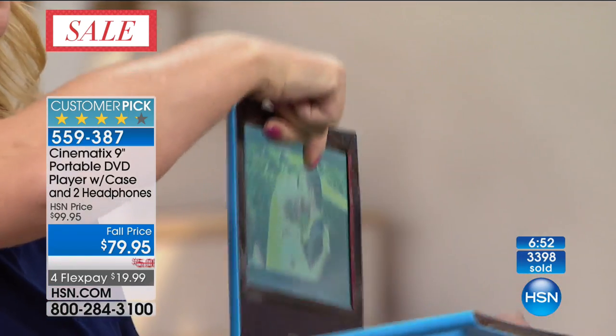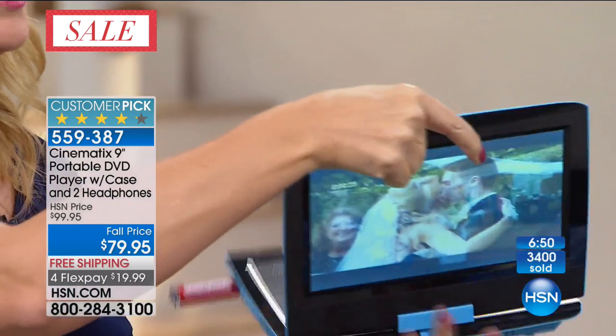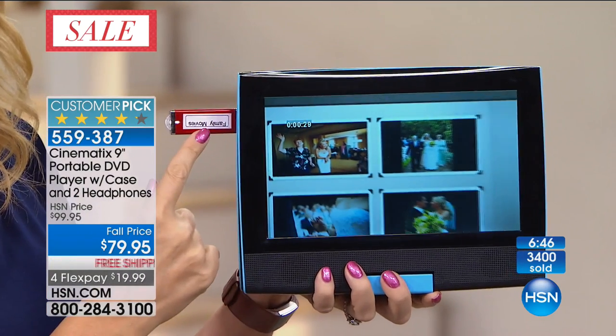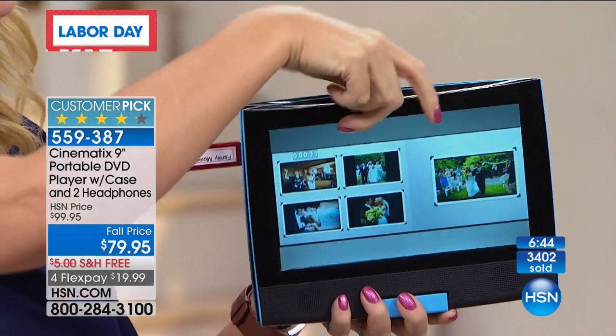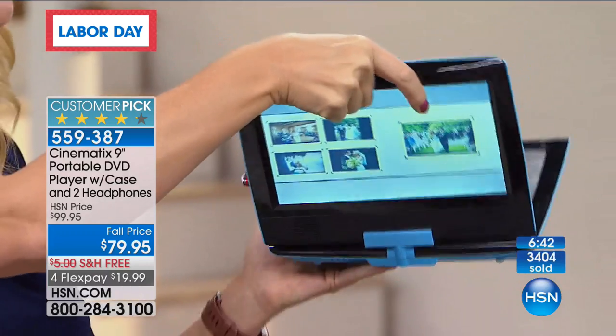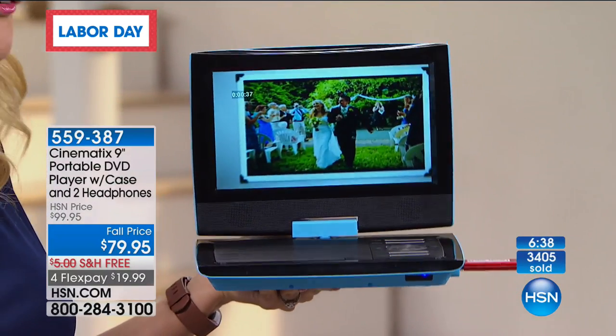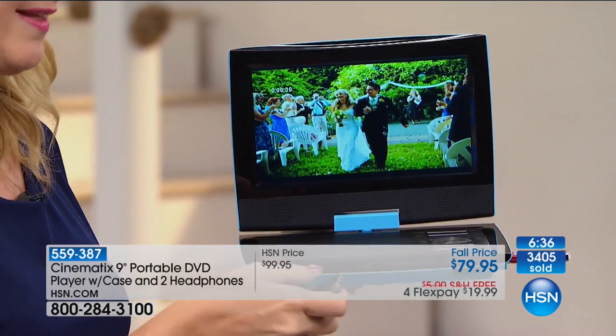Yeah, there it is. The old wedding video, about 10 years old now, by the way. 10-year anniversary coming up this year. But I love that I have it on my USB drive that I'm going to be able to play back for friends and family on this big, giant 9-inch screen. It's so much easier than gathering around a little tiny cell phone. I love the fact that you're getting that beautiful screen.